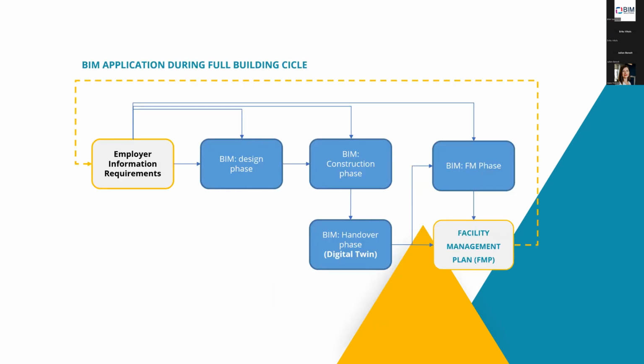To put it in more detail, it always begins with the employer's information requirements, which means that whenever you're considering any project development, let's say an office building, or maybe a factory facility, it doesn't really matter the type of building, first you have to think about the requirements, what you would like to do.